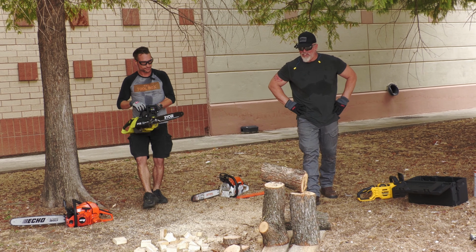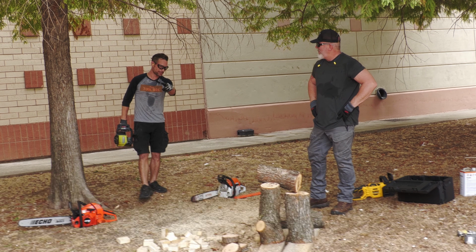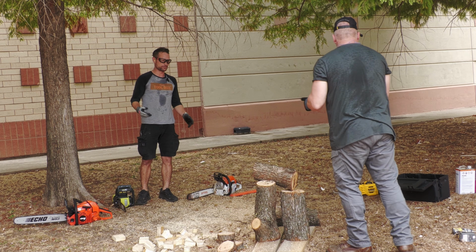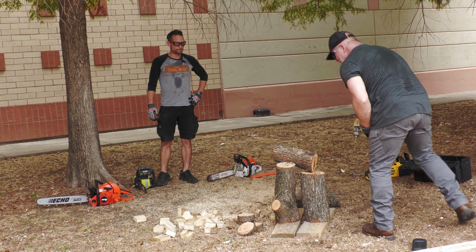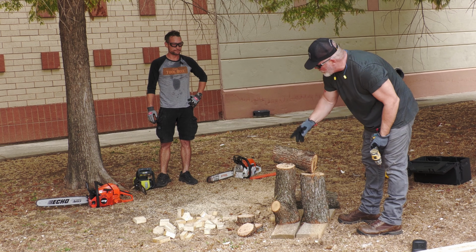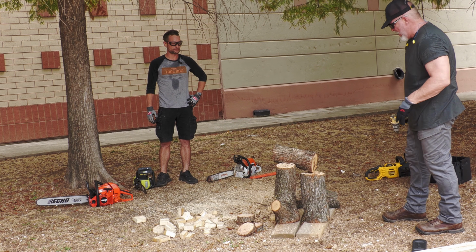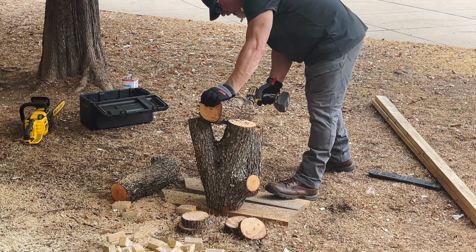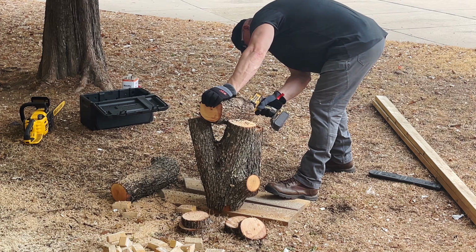Guys, I kind of feel like the DeWalt might have had that one a little. Yeah, I think it might just be the difference between the medium we're using. Maybe the different type of wood, you know, the chain. So let's undo this, and what we're going to do now is test. You're going to do one, I'm going to do the other. Let's cut the top of this one off with the battery. And then we'll go head to head on the gas.